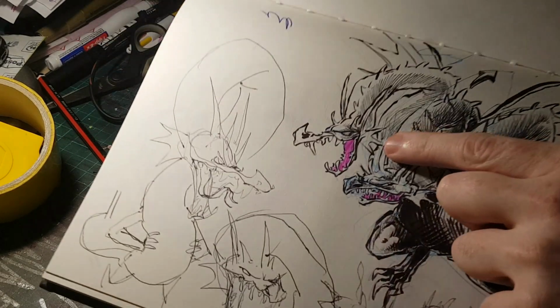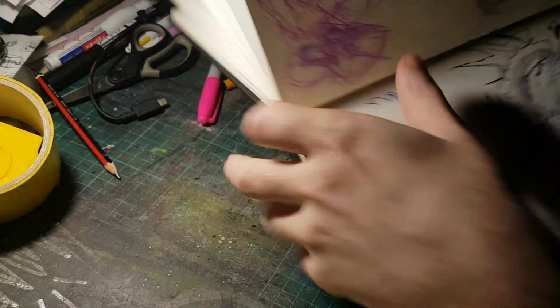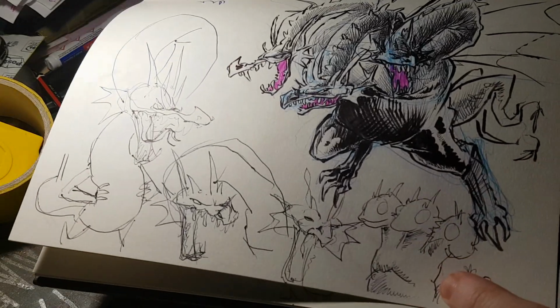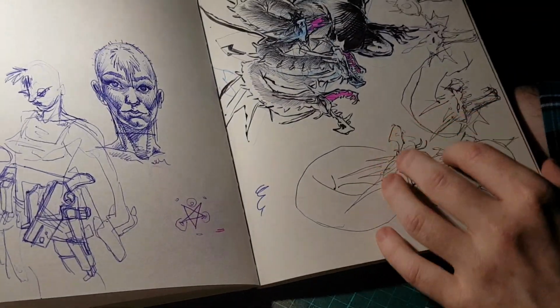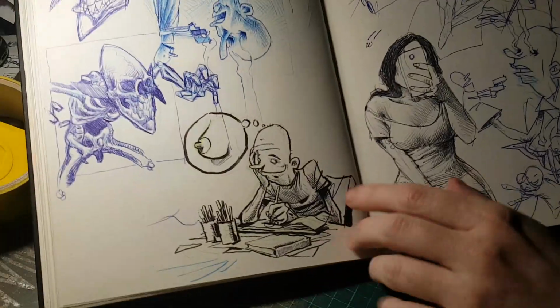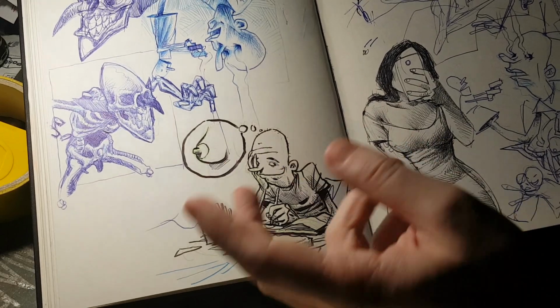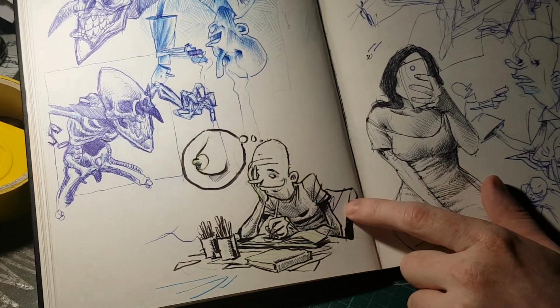I was quite happy with that. It was quite a good, like, cartoony Ghidorah face. I quite like that one. Three-headed space dragon. Oh, and little baby Ghidorah. Although I think the baby Ghidorah was actually three individual things that were melded into one. Oh, there's me. I guess me, whatever. Thinking about tits, drawing tits probably.